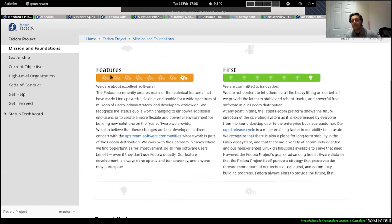The third foundation is features. Now, Fedora is upstream for Red Hat Enterprise Linux. So if you've used supercomputers somewhere or clusters, you'd probably have used Scientific Linux or CentOS. And these are remixes of Red Hat Enterprise Linux. And RHEL, as it's called, is also free and open source. The difference is that you pay for support, right?